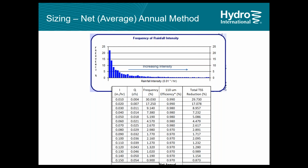So that's a big question mark. Is the system appropriately sized? Now, there are two primary sizing methods within vortex separators within the industry. One's known as the net or average annual method. Now, this is baked into a lot of stormwater manuals. You'll often see "must be sized on an average annual basis" written into many stormwater manuals that address manufactured systems. I have a few concerns about that, and I'll explain how the method works.